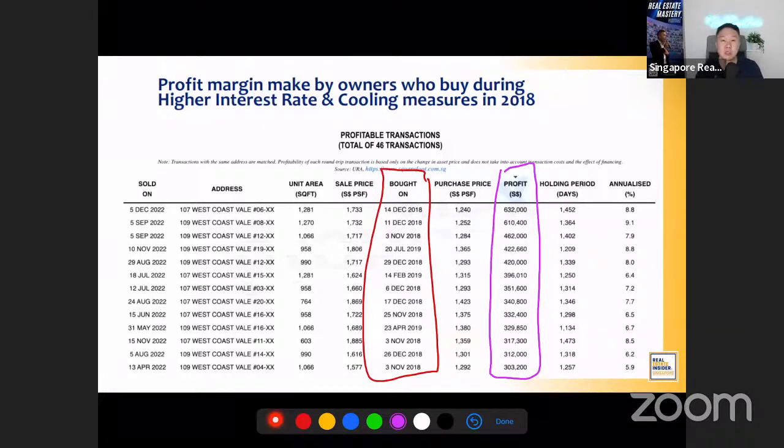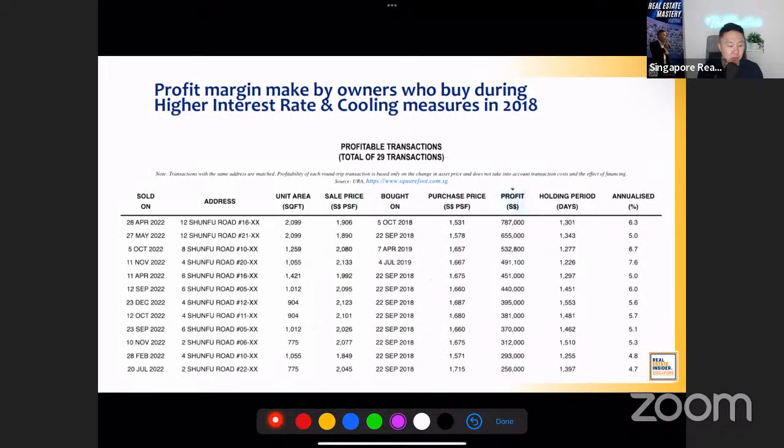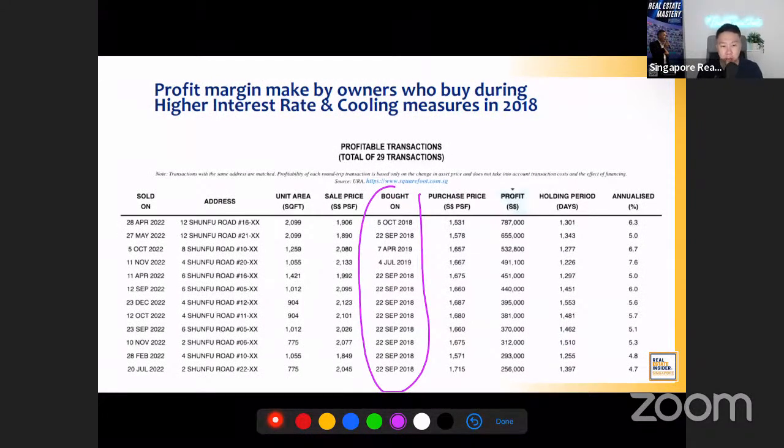Also for us, we are always a little bit more careful in terms of data and numbers. So we want to enter at a very, very safe price and also factor in your affordability, whether you can hold this property or not. Even the same thing for this property in Shinfu. Okay, just skip. You can see the prices. They bought it also in 2018, but yet the profits are massive. So this can also happen to you if you allow yourself to understand property a little bit more.